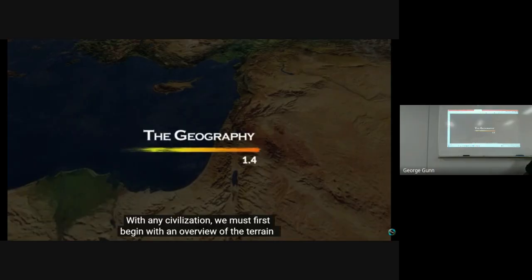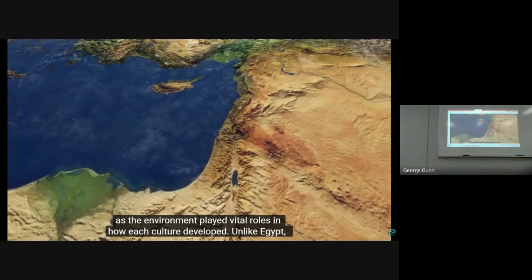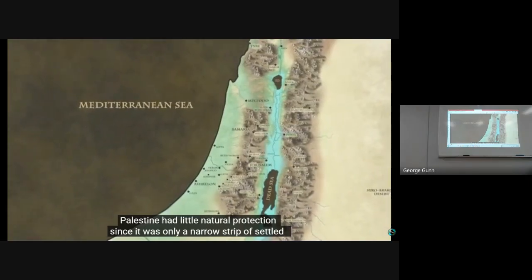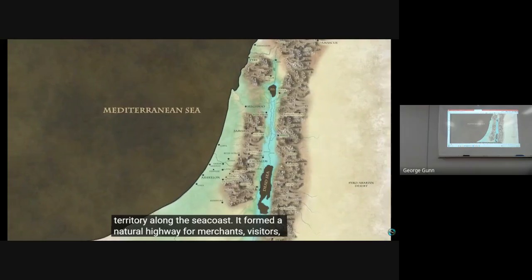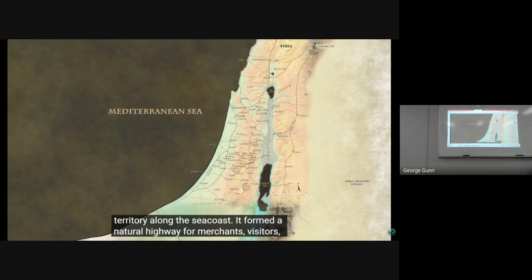With any civilization, we must first begin with an overview of the terrain, as the environment played vital roles in how each culture developed. Unlike Egypt, Palestine had little natural protection since it was only a narrow strip of settled territory along the seacoast. It formed a natural highway for merchants, visitors, and invaders moving between the great city-states in Egypt and Mesopotamia.